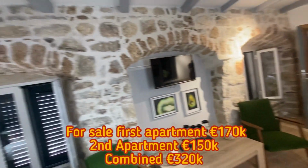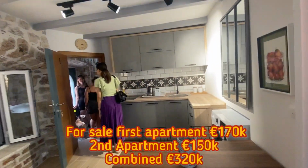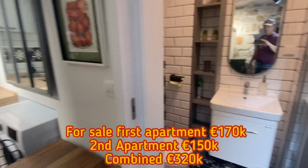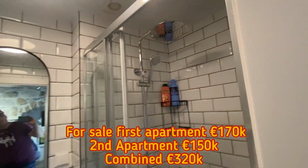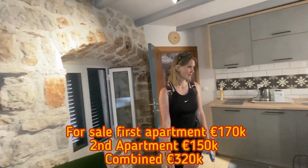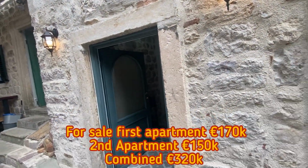We probably put about 1,000 to 1,500 per square meter back into the property, and we're hoping to get between 5 and 5.5 thousand per square meter in return. We rely on the styling and the design of the property because it's really a standout property. The feedback from the first agent was that they don't have any properties like this on their books. So you're by the North Gate, a really nice, convenient location.